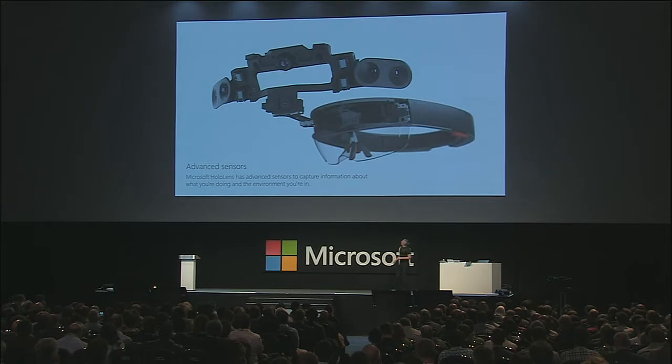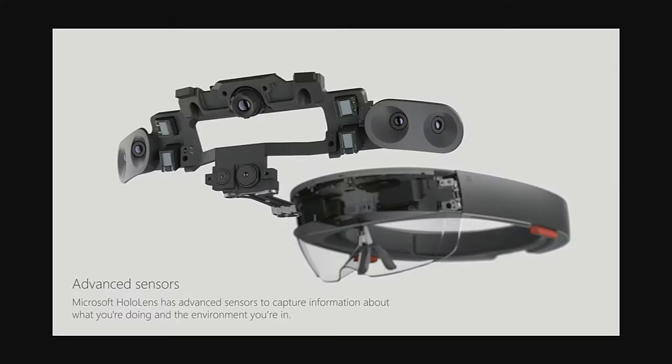So the sensors at the top that enable this to happen. There's a depth sensor at the top in the middle. My laser pointer works there. So we have 4 infrared emitters, two on either side. And then we have these 2 environment sensing cameras, 2 on either side there again. So they work together to provide that level of inside-out tracking.